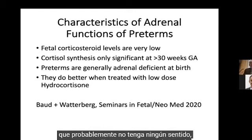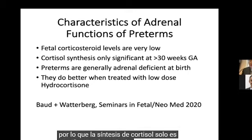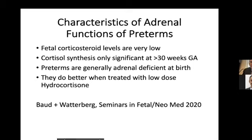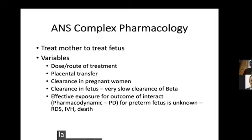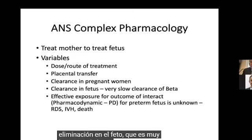So what are the characteristics of adrenal function in a preterm infant? They have very low cortisol levels as a fetus. So the cortisol synthesis is only significant after about 30 weeks of age. Preterms are generally adrenal deficient at birth. And I'll show you some data that they do better when treated with low-dose hydrocortisone because they're relatively adrenal insufficient. The pharmacology is really complicated here because we're treating the mother to treat the fetus. So the variables are the dose and route, placental transfer, clearance in the pregnant woman, clearance in the fetus, which is very slow for betamethasone.